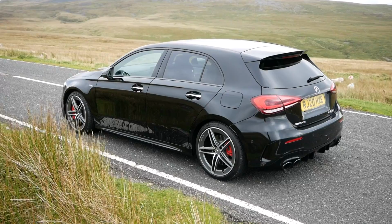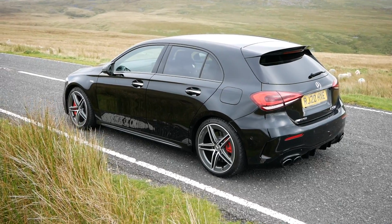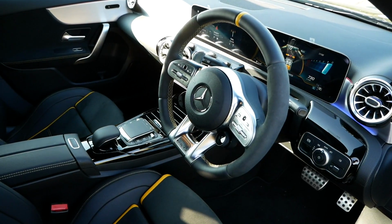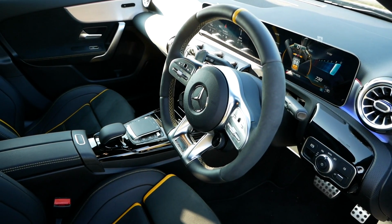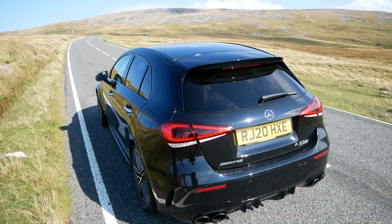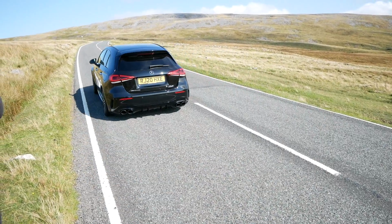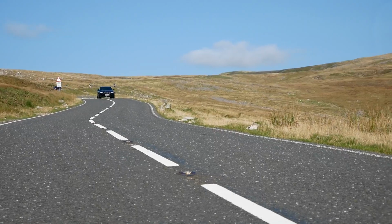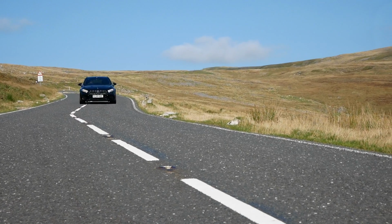Is it worth the 50 grand asking price? Once you add up the fact that you can demolish most supercars in the real world, carry 5 people and have the engineering and tech to back it, the answer is yes. The A45S is in a class of one at the moment. There are no rivals at all. But one thing is for sure, if I were Audi right now, I would be very, very worried.